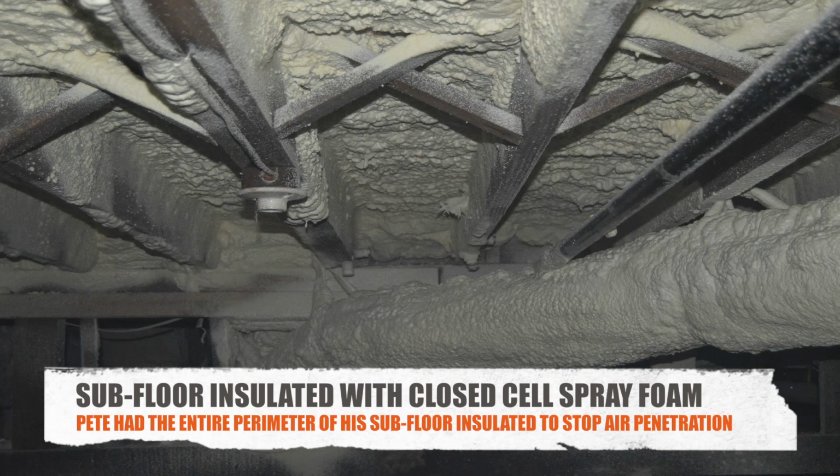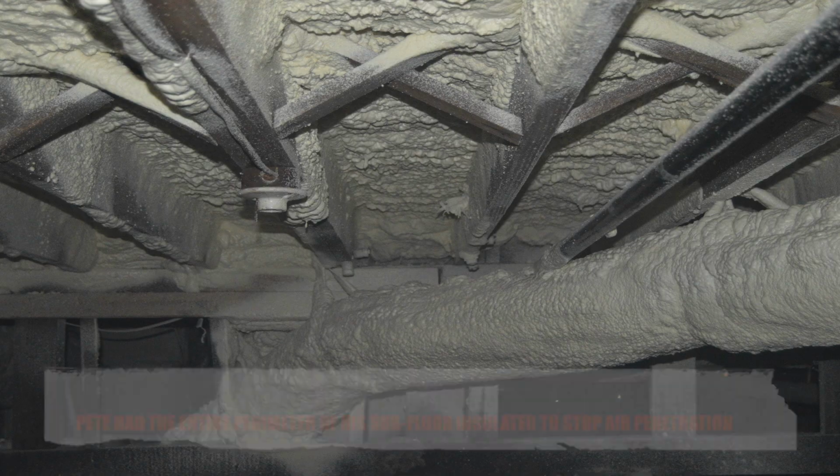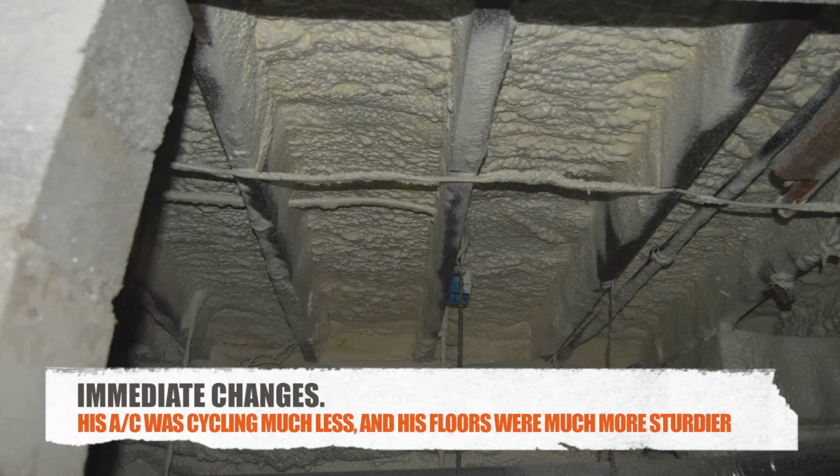Pete had the entire perimeter of his subfloor insulated with closed cell to stop air penetration. Immediately he noticed his AC was cycling much less and his floors were much more sturdy.